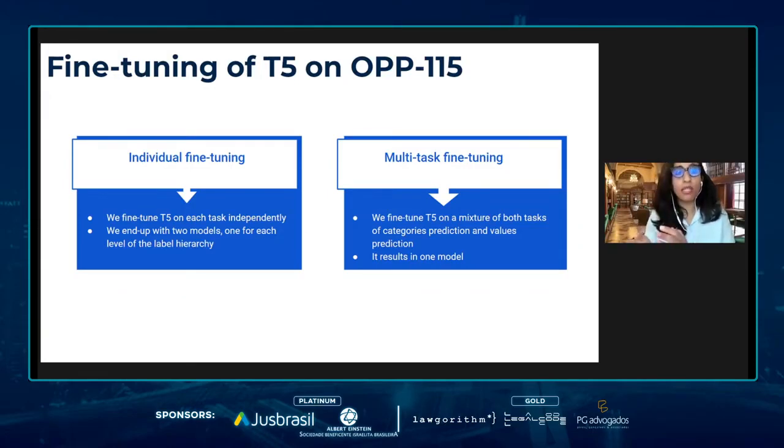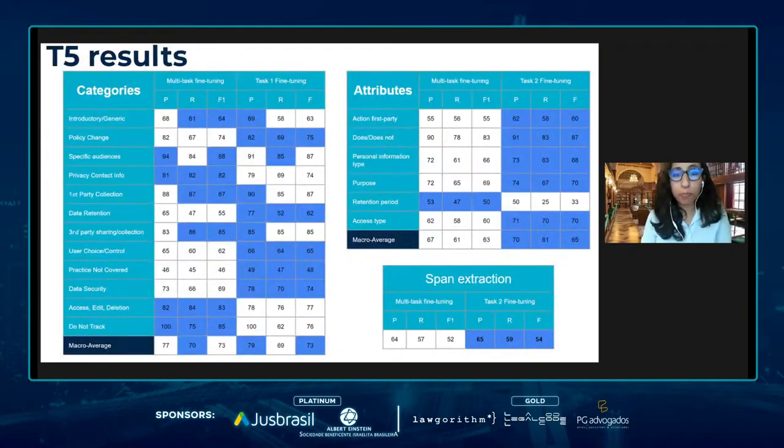So T5 could either be fine-tuned in an independent way, such that we first fine-tune it on the task of categories prediction, and then on the task of values prediction. In this way, we have two models. And the second way to do it is to fine-tune it in a multi-task setting on a mixture of both tasks to capture the global labels hierarchy.